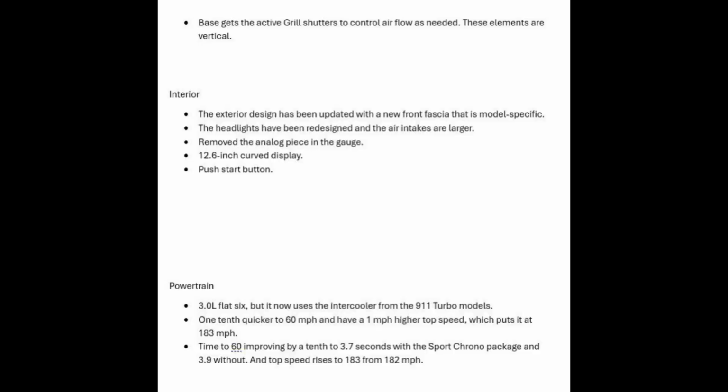Powertrain, it is not like the GTS. It's still powered by the same engine, the 3.0 flat 6. It now uses the intercooler from the 911 Turbo models, and the turbochargers are from the previous generation GTS. That is larger. Boost rises from 12.0 to 17.4 psi. It's higher than the 992.1 Carrera S, but the result isn't really much except a 9 horsepower bump. So it now is 388 horsepower, still at 6,500 RPM. The peak torque is unchanged. It's still 331 pound-feet of torque.